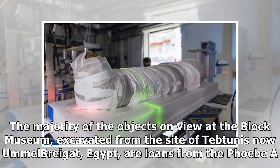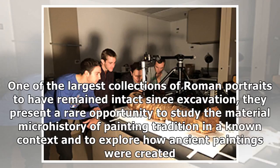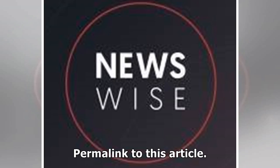The majority of the objects on view at the Block Museum, excavated from the site of Tebtunis, now Umm el-Breigat, Egypt, are loans from the Phoebe A. Hearst Museum of Anthropology at the University of California, Berkeley. One of the largest collections of Roman portraits to have remained intact since excavation, they present a rare opportunity to study the material microhistory of painting tradition in a known context and to explore how ancient paintings were created.